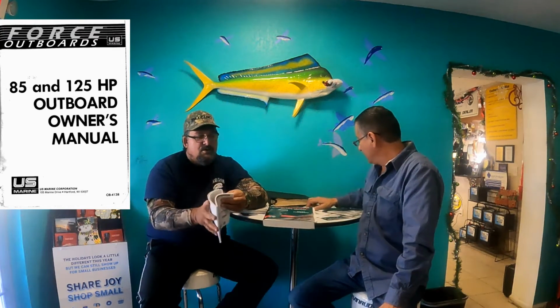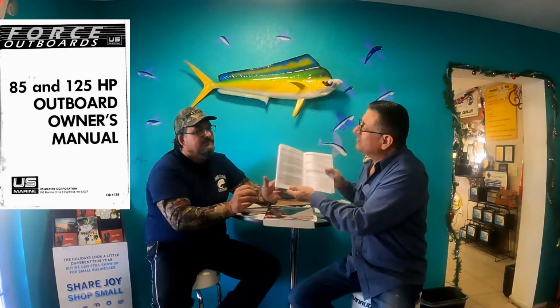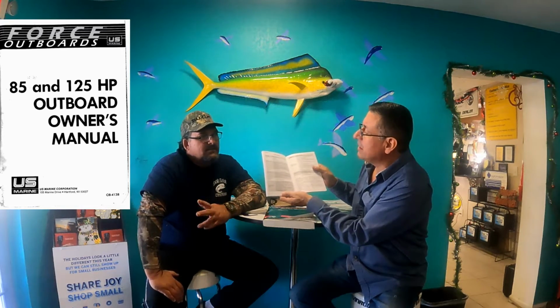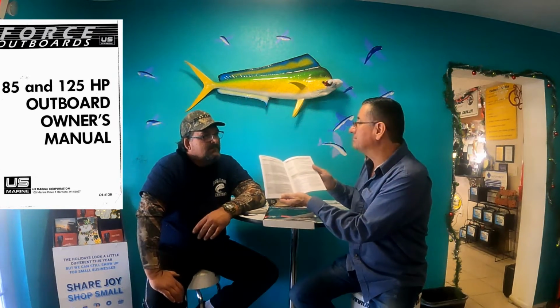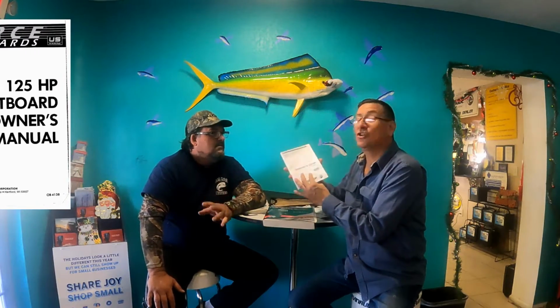So here's what it looks like. Their troubleshooting is very simple. Turn off, check the oil, check the level, start again. Okay. That's only for the operator. The operator is not a mechanic. This is not for a mechanic like you. This is for the owner. Right. But that's it. The service manual.